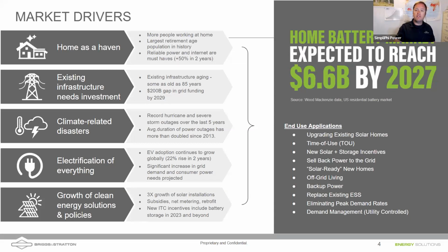What are some of the applications? Upgrading existing solar homes. A lot of people have solar out there already that didn't have a battery system installed initially. Now's the time to either AC couple, or maybe if you have an aging out grid-tied inverter, maybe that old SMA or an old Fronius inverter that's about to expire the warranty, maybe consider just ripping it out. And let's go ahead and DC couple in a solar array into our Simplify inverter. That way you're not getting those losses from that additional conversion from AC to DC, or DC to AC, I should say.